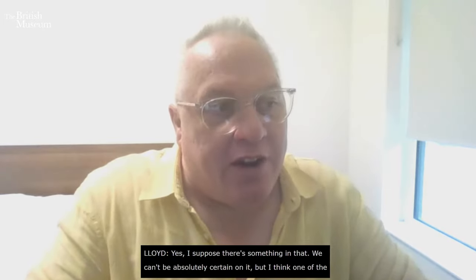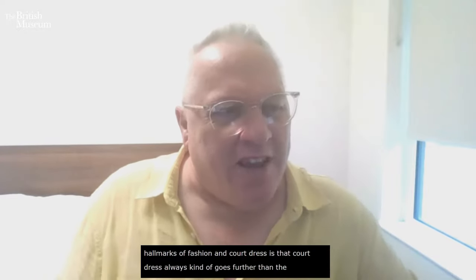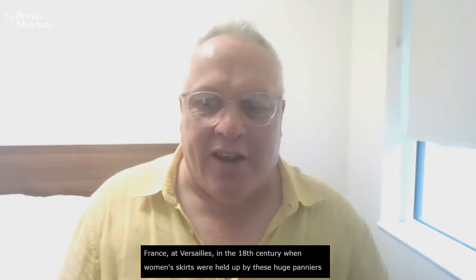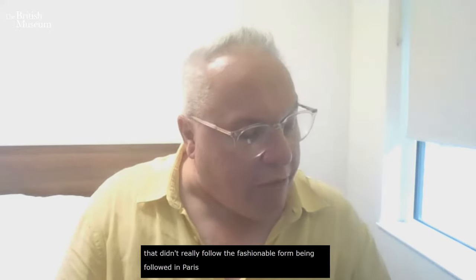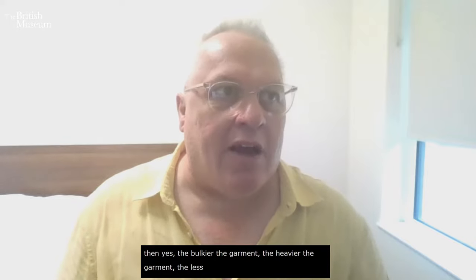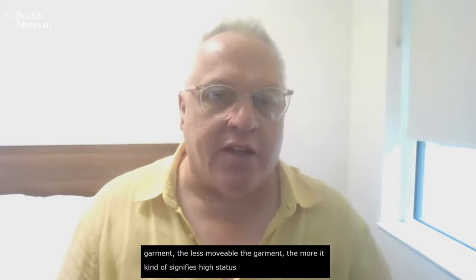We can't be absolutely certain on it, but I think one of the hallmarks of fashion and court dress is that court dress always goes further than the fashionable look to make things as rigid, formalized, or impractical as possible. So if you think about the kind of court dress that was worn in France at Versailles in the 18th century, when women's skirts were held out by these huge panniers, that didn't really follow the fashionable form that was being worn in Paris at the time, but actually was there to make a statement in itself. So if we think along those lines of fashion anthropology, then yes, the bulkier the garment, the heavier the garment, the less movable the garment, the more it signifies high status, I suppose. So immovability is certainly part of that, I would say.